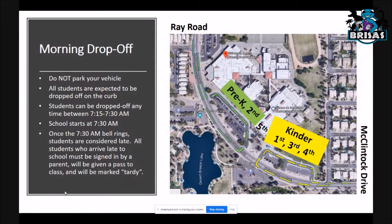School starts for us right at 7:30. So they will be going straight into their classrooms during that 15-minute window between 7:15 and 7:30 and starting their learning right at 7:30. Once the 7:30 bell rings, students are going to be considered late, and any students who are arriving late to school must be signed in by a parent, and they will be given a pass to class and will be marked tardy.